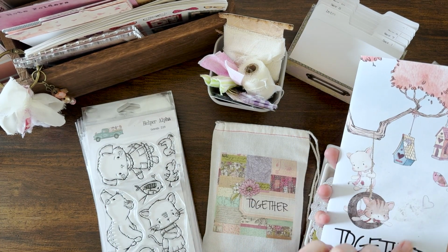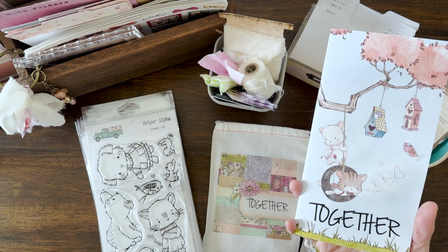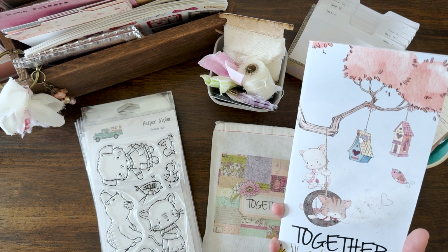Don't mind my cover. I apparently had chocolate on my desk after filming my unboxing yesterday. Got it on my cover, tried to clean it, ruined my cover. That's real life around here.